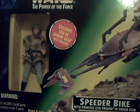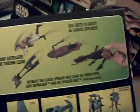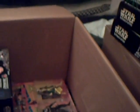Got a speeder bike with Leia Organa. Still in the package. Contains 1 vehicle, 1 figure, and 1 blaster. Ejects Leia. It looks like I've got 2 of these Princess Leia speeder bikes. Don't ask me why. Maybe it was a little harder to get a hold of the Princess Leia one. I don't know.